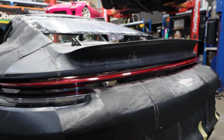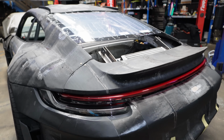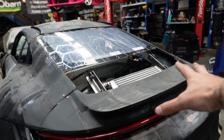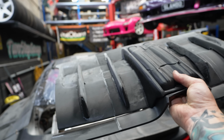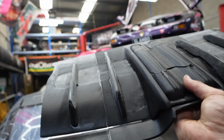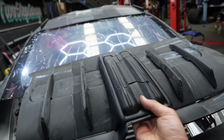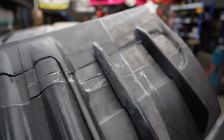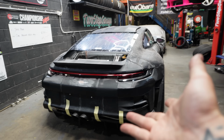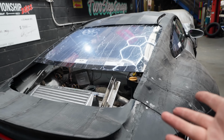The ducktail spoiler is just dummy fit for now. We do need to make some brackets for that, and there is the centerpiece that we need to throw in. That is this piece right here, but I'm going to reprint this piece because I'm not very happy with the way that it printed. But essentially that fits in here and covers everything up. You cut the section out here and you put mesh in between, and that's where all the air flows. And that is where our high stoplight fits there as well. But we ran out of time in this video to get that done, but we got a whole lot done.